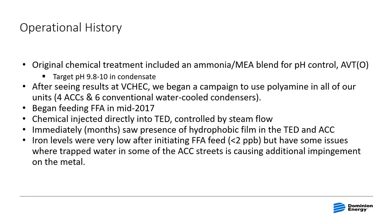We began feeding an FFA at Warren County in mid-2017. We injected the chemical directly into the TED from the beginning, and we control the feed rate proportional to steam flow. During the first inspection, a few months after feeding the polyamine, we saw a presence of a hydrophobic film in both the TED and ACC.